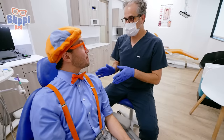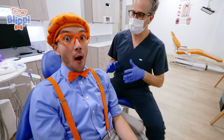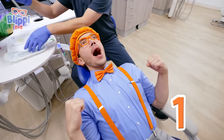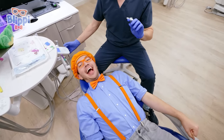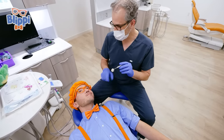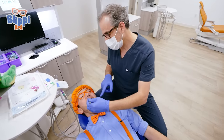So now we're gonna lean the chair back. It's just like going on a spaceship, and we're gonna count your teeth, and then we're gonna brush your teeth. Whoa, feel like I'm getting ready for takeoff. 3, 2, 1, teeth brushing takeoff! Ooh. So this is my mirror, and we're gonna use it to count your teeth just like we did Danny's. Oh, okay. Do you wanna start on the top or the bottom? Let's do the bottom teeth. Let's count the bottom, open big.